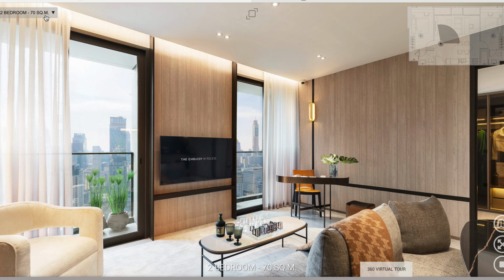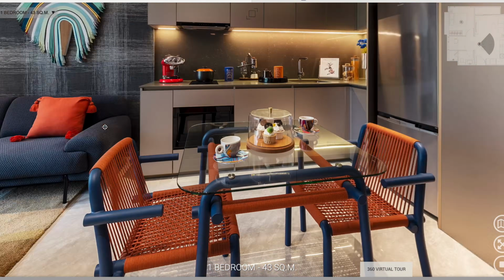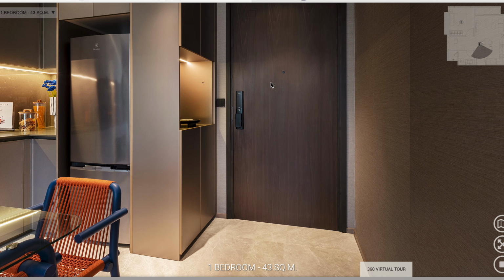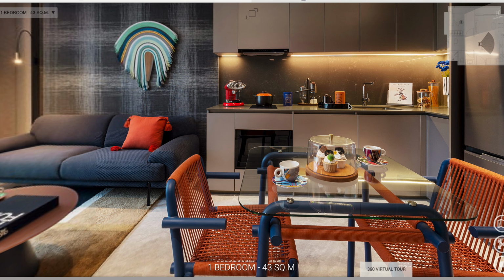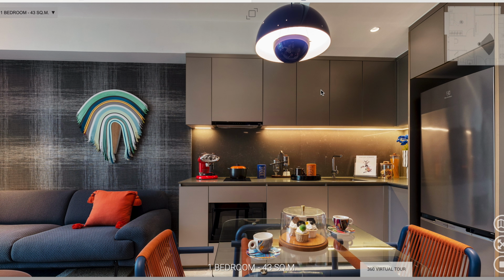Let's start with a one-bedroom of 43 square meters in size, to give you an idea of the kind of finishing and build quality that you can expect from them. These are the tiles you can expect, a ceiling height of approximately 2.8 meters, a beautiful color palette, I think, solid surface, and nice overhead storage with all these built-in appliances.